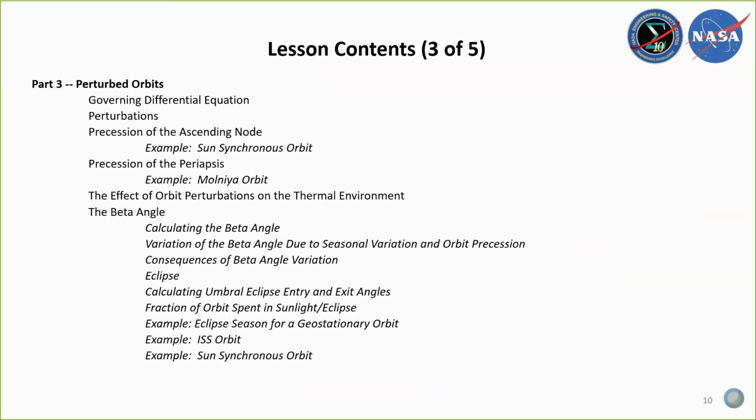Then we'll get into Kepler's third law. We're going to be determining the planet orbital periods using Kepler's third law, and then we'll apply that to geostationary orbit. Part 3 is going to give us an opportunity to look at perturbed orbits. The perturbed orbit is where the right-hand side of the governing differential equation is not equal to 0. So we'll talk about a number of different types of perturbations just at a top level, but we're really only going to focus on 2.